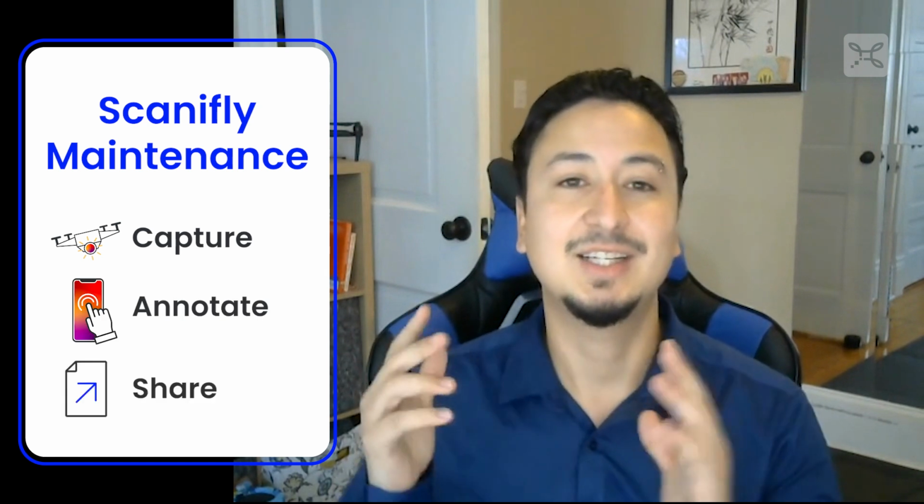Here's how it works. Scanifly Maintenance, in case you haven't heard of it yet, is a solar-specific maintenance report in our mobile app that helps contractors capture, annotate, and share maintenance data with their customers. Let's walk through this process a little bit here.